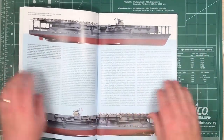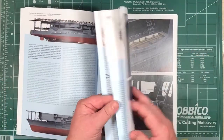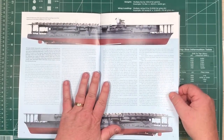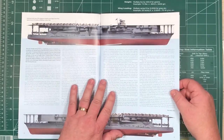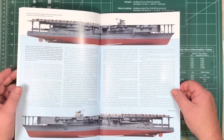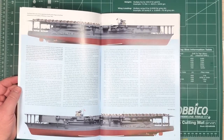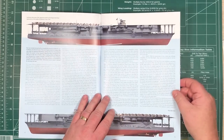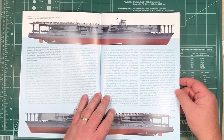Looking inside, it starts off with, I think it's 1, 2, 3, 4, 5, 6 pages of basically the history of the ship, starting off with initial design as a battleship in the 20s. She's laid down as a battleship, but then with the disarmament treaty, she was moved around and eventually finished as an aircraft carrier, one of the first truly large aircraft carriers.